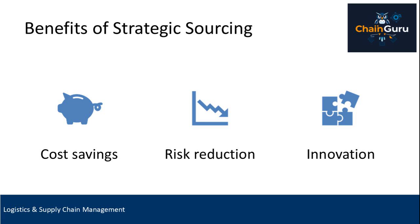But this isn't just about negotiating lower prices. Strategic sourcing focuses on reducing the total cost of ownership, from acquisition and delivery to maintenance and disposal. By analyzing spend data, consolidating suppliers, and leveraging volume, organizations can uncover significant savings over time. It's about being smart with your purchasing power, not just being frugal.